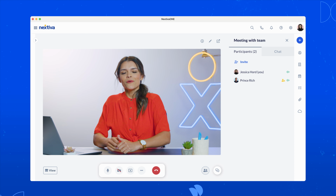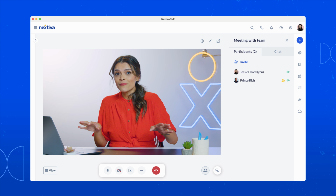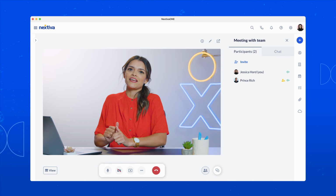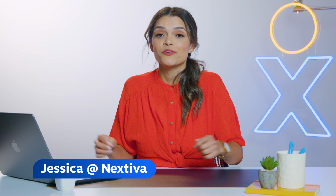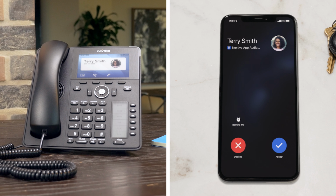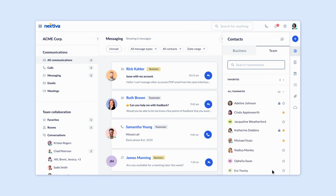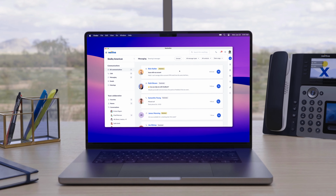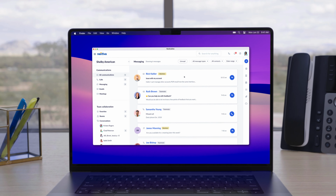And of course, with NextivaOne, businesses can communicate with customers and teams across voice, video meetings, team messaging, and business texting all in one platform. And they have access to all of these communication tools on any device, so they can work from anywhere. With features like status and calendar integrations with Outlook and Google, managers can easily see who on their team is available at a glance. It's an all-in-one tool for communication, productivity, and customer management, making remote work easier than ever.